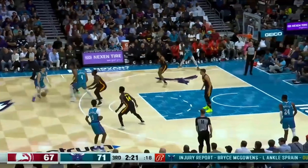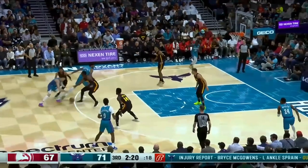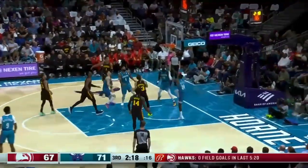Okay, again, I'm not totally sure what the Hawks are doing here. Are they hedging? If you're hedging, you've got to close this space off. LaMelo Ball, if he splits through this hedge, you're done. It's a 5-on-2, Brandon Miller.